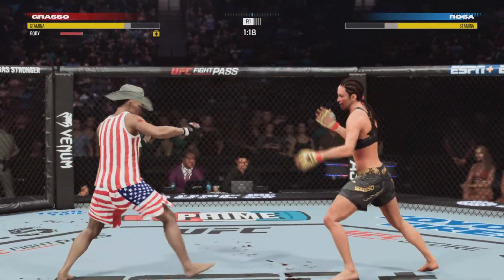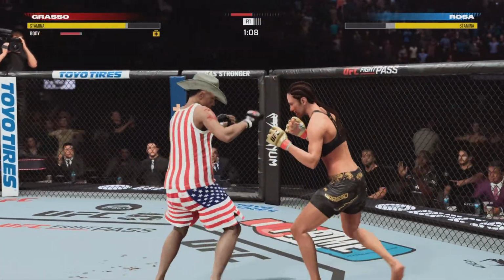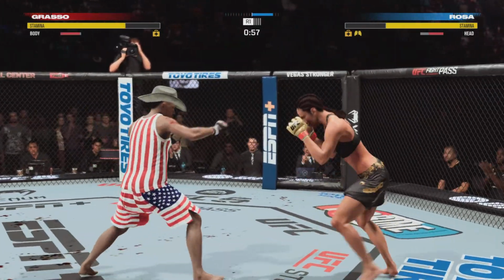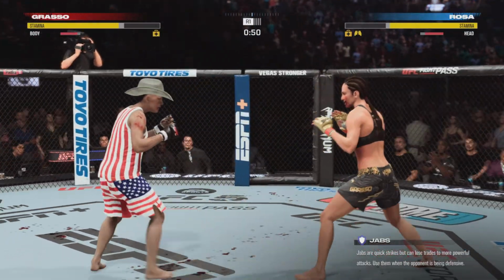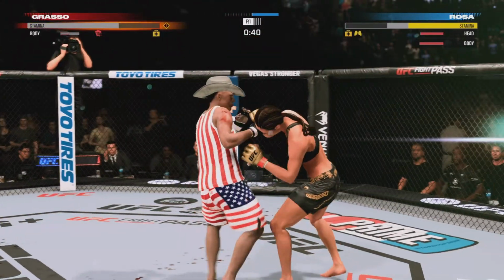Trying to hammer that lead leg. Really finding the kicking range now. Another one lands there. That one snuck in. Nice strike. Blood dripping now from the lip. Oh, good kick by her there. 45 seconds to go here in round one.